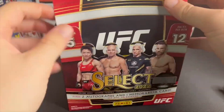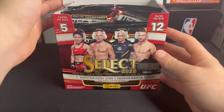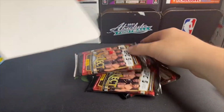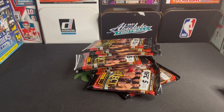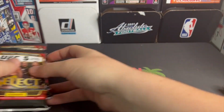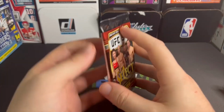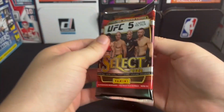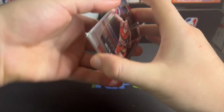Beautiful box. We got Charles Oliveira on there, one of my favorites. And Volkanovski coming off of probably one of the most impressive performances in UFC title fight history. I don't say that lightly. I mean, to school a guy like Max Holloway, I don't think it gets more impressive than that, than making Max Holloway look a step behind. So let's do this, everybody.